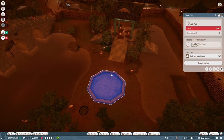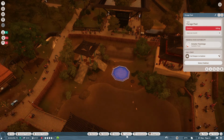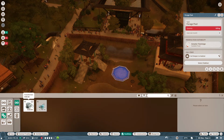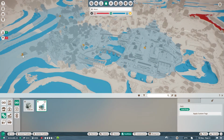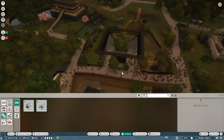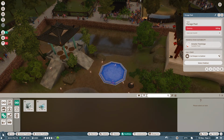Maybe I need to give them water so I can just give them more enrichment. That's probably going to help. Let's have a look at the water. Utilities. Water treatment. Do we have any water treatment at all? We do already have water treatment. Okay. So we should have water in the flamingo pen, I believe.